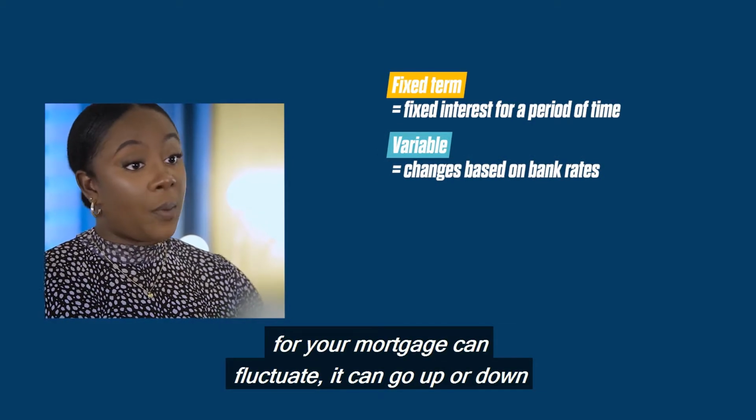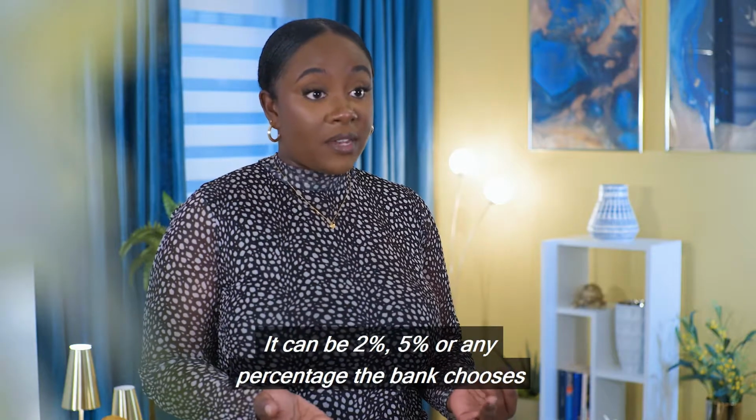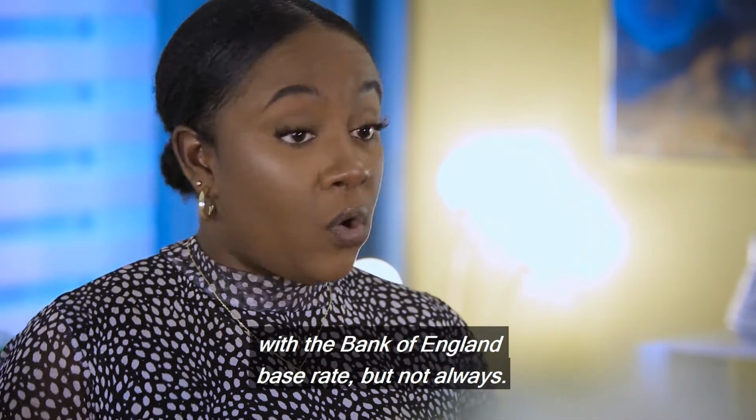The second mortgage type is a variable mortgage, and this is where the interest rate for your mortgage can fluctuate. It can go up or down, depending on what interest rate the bank wants to set. It can be 2%, 5%, or any percentage the bank chooses. And it can also be in line with the Bank of England base rate, but not always.